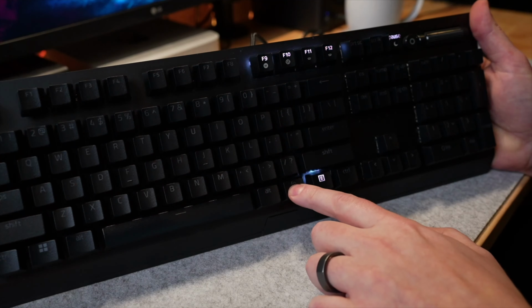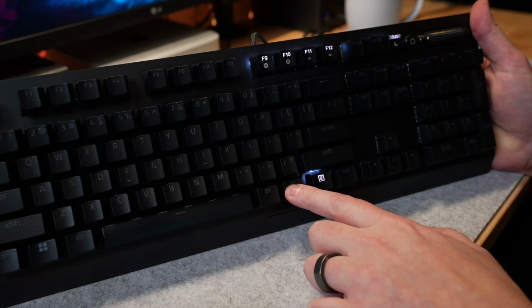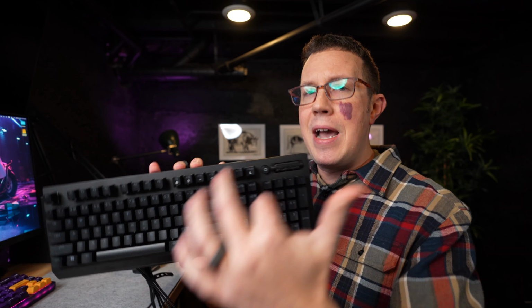One tiny thing I actually like about the Razer Blackwidow is the function key. You press function and it highlights what you can do, the settings you can change for RGB and macros and all that stuff. It's a very small thing, but I really like that. Again, sounds better for sure than the Corsair K70. Still, we can do a little bit better, even at like $90 to $100.